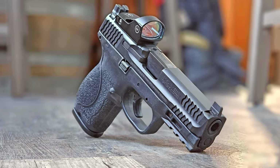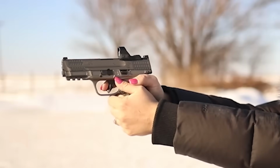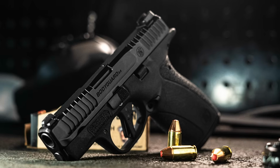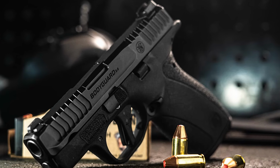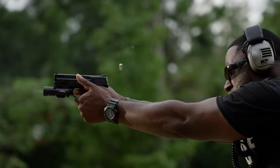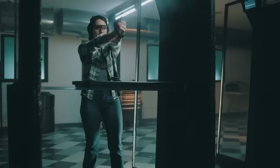They also redesigned the grip with aggressive texturing, giving you solid control even with sweaty hands or when shooting rapid-fire. And here's a nice surprise. It now comes with a 10-round mag, plus an optional 12-rounder, in a gun that's still just 5.5 inches long and under 15 ounces loaded. That's legit firepower for something that basically disappears in your waistband.